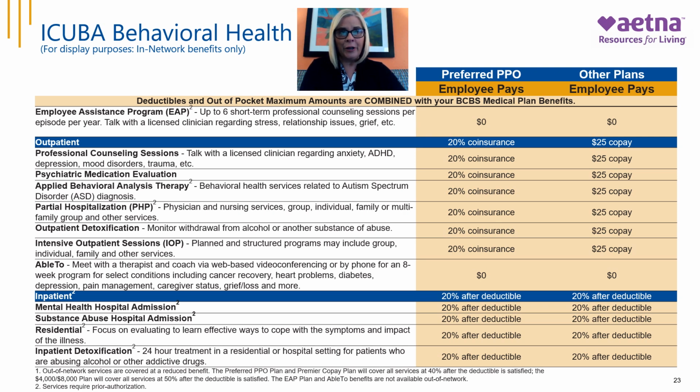If you look at the first category, you'll see Employee Assistance Program, also known as EAP. Aetna's Employee Assistance Program provides up to 6 short-term counseling sessions per episode per year for everyday issues such as stress, relationship issues, grief, and more. This benefit is a free benefit at no cost to you.